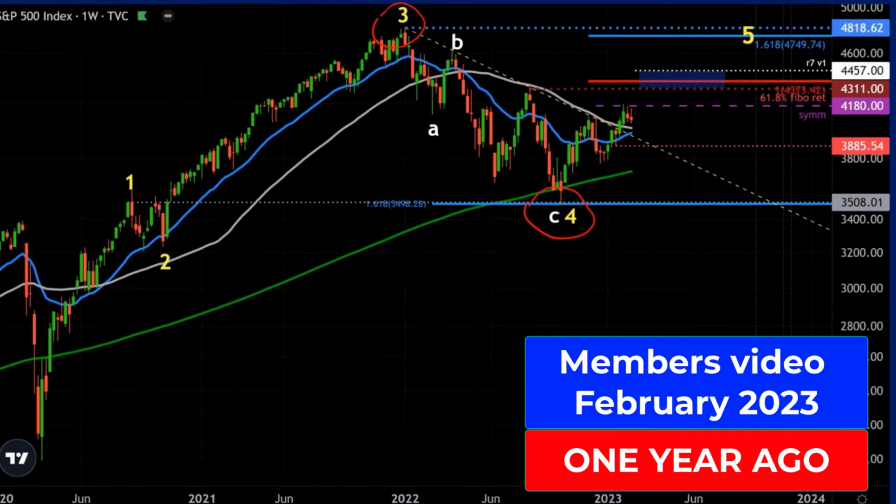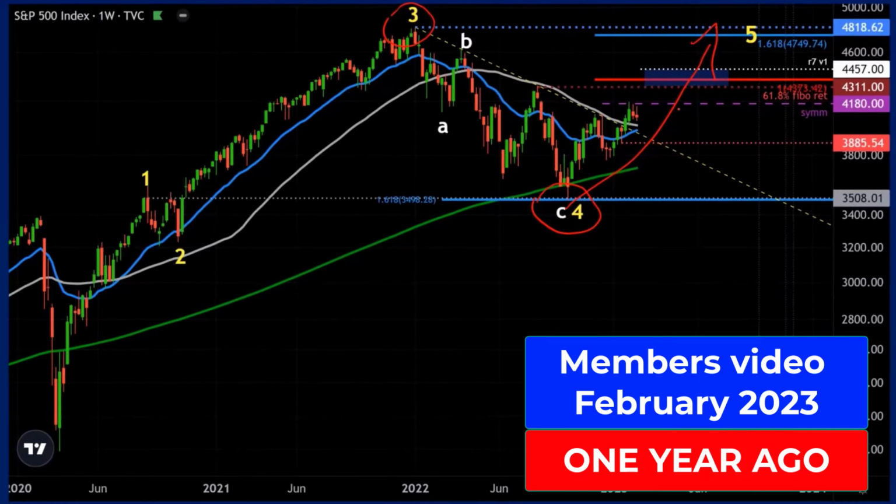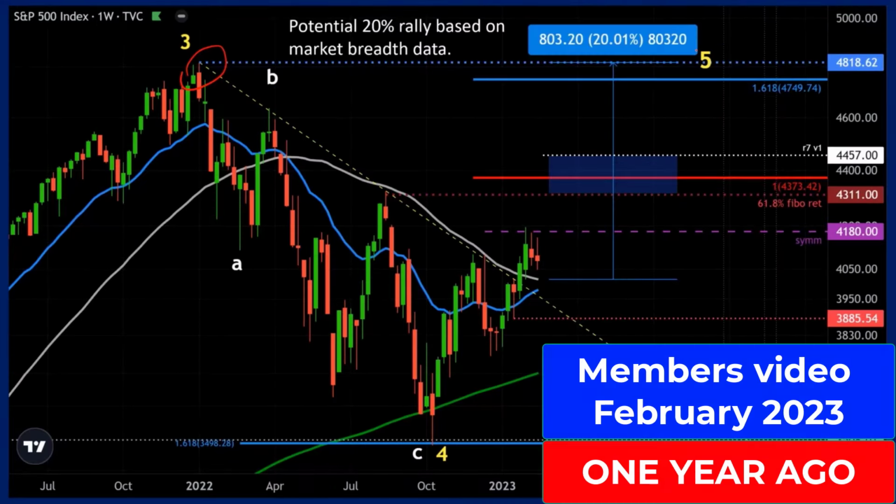But overall, I'm looking for a wave 5 move, taking us towards all-time highs. And I know it sounds pretty optimistic, I understand that, but this is my higher probability expectation. It's my base case. There's a lot of data that suggests there's a high probability of a rally, of a 20% rally in the stock markets by the end of this year, at least by December of this year.